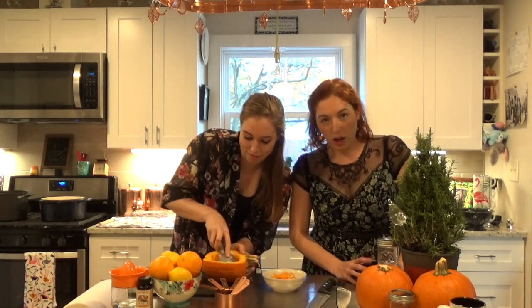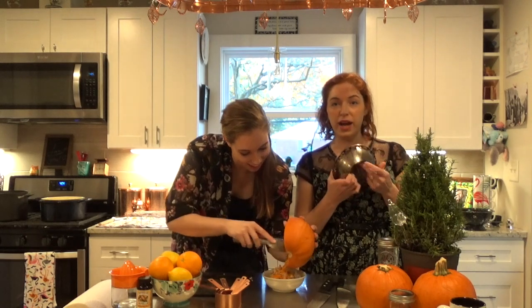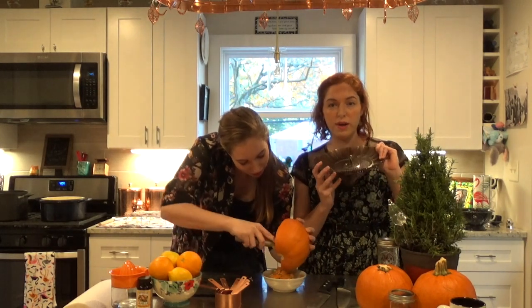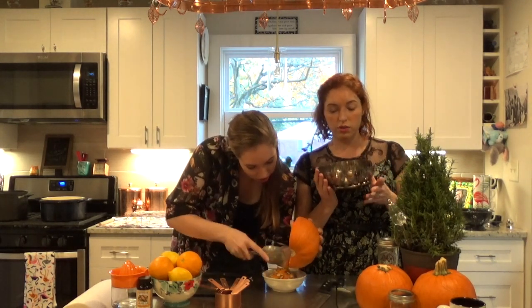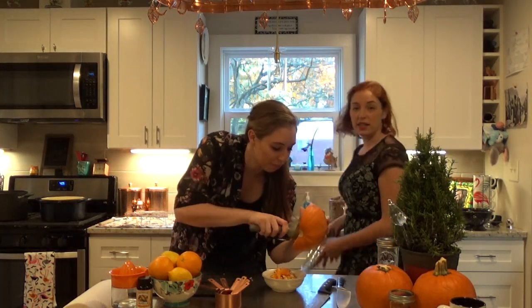Once you have your pumpkin chopped up, you're going to take a steamer basket and place it in the bottom of a large pot of water, and you are going to steam your pumpkin chunks until they are soft. It's going to take like half an hour.